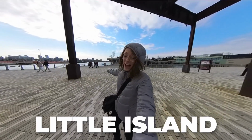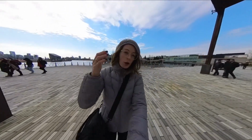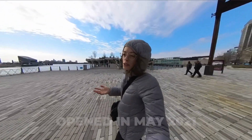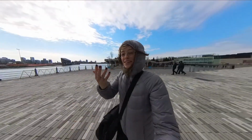That is Little Island. And the reason that people love this place, it's actually a relatively new park, it's only been open for about 2 years now, is because the entire thing is over the water. Come on, let's go.